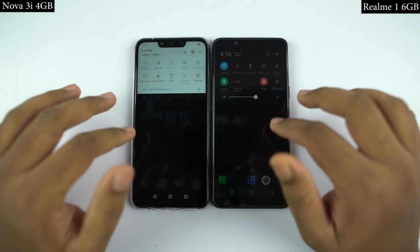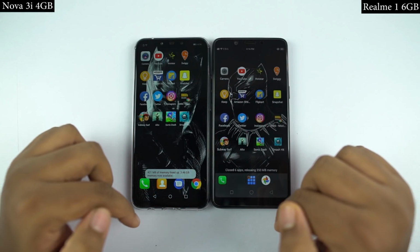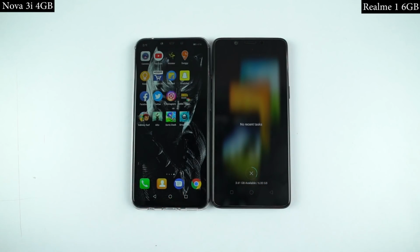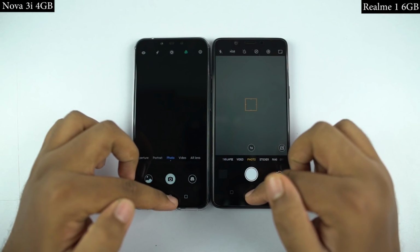So guys, for the first speed test, I'll open the first 12 applications on both phones at the same time and you can see which phone opens them faster and how fast it actually is. By the way, both phones are connected to the same Wi-Fi network and all the applications have been updated to the latest version. So let's see how they perform.